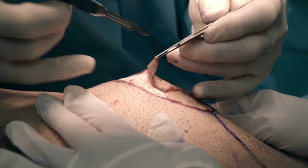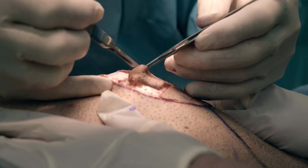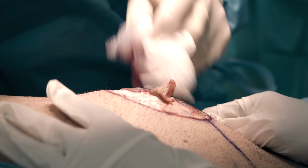So I'm de-epithelialization, because I want to maintain volume. I want to maintain volume on his chest. So I'm just actually skinning the skin of the skin of the cat. I want to maintain as much volume as I can up on top.